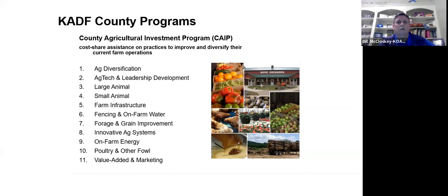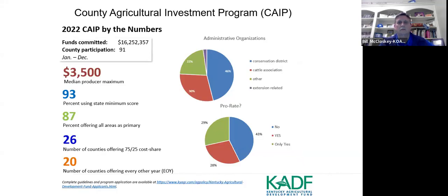Again, they're going to incentivize certain investments by making them eligible for 75% reimbursement on specific items. Okay, and this just talks about the maximum per CAPE is $5,000, and the median is $3,500. As for the county council, each county has a county council of 9 people: 2 FSA, 2 conservation, 2 extension, and then 3 at large. Those 9 people decide where the county money gets invested. Most of them are conservation districts. We've got cattlemen's and some other organizations, ag districts, and then this shows the difference in the option to prorate or set a dollar amount.